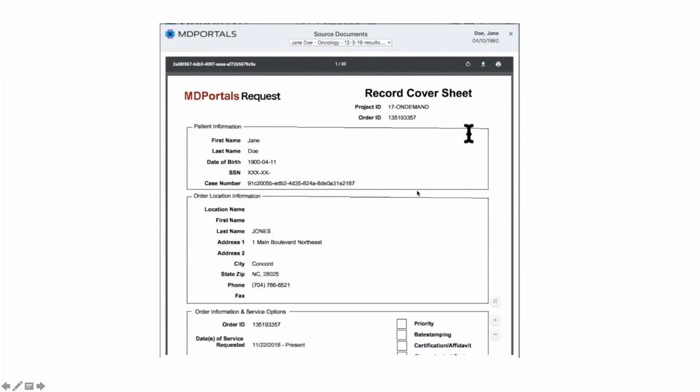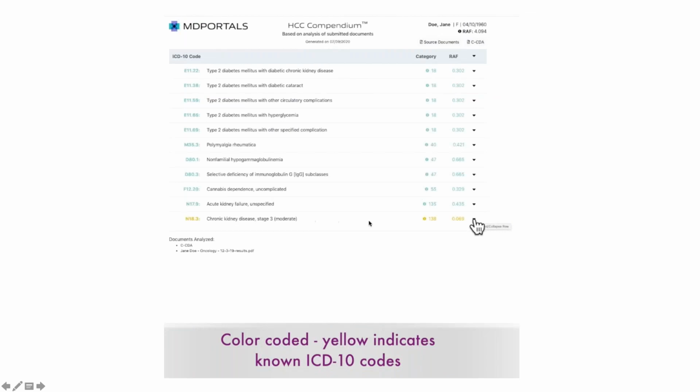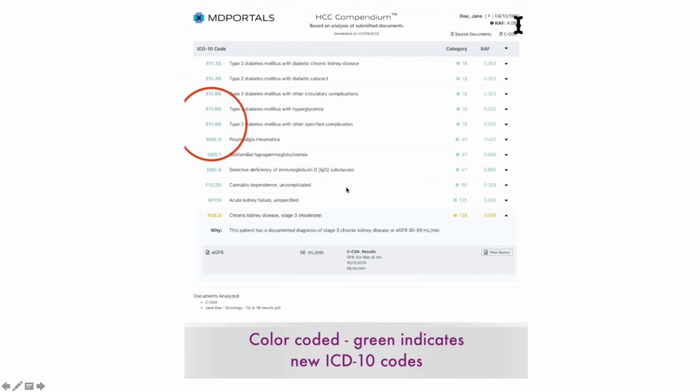The client put in an MDPortals request, which usually gets turned around in 24 hours or less. And we come back with suggested ICD-10 codes generated from all the clinical data from the EHRs, faxes, lab results, and pharmaceutical data. The green codes are all new ICD-10 codes with the increased numbers that were recommended. And the yellow one was the previous diagnosis code that was on this patient. The color-coded green indicates all the new ICD-10 codes that can be used to submit with this patient.